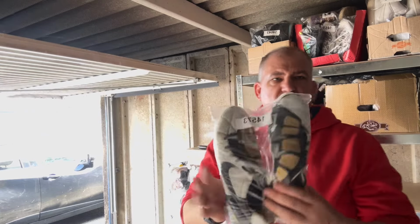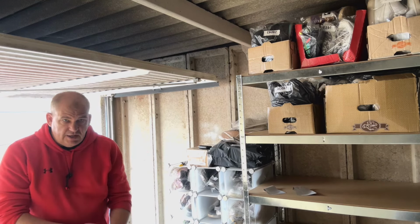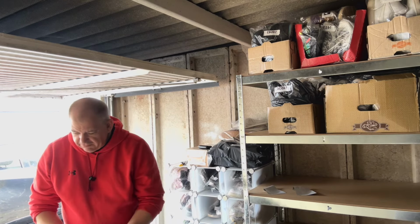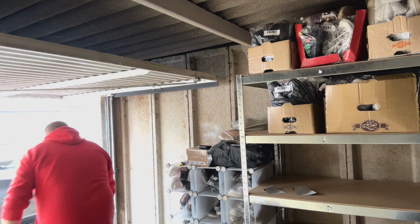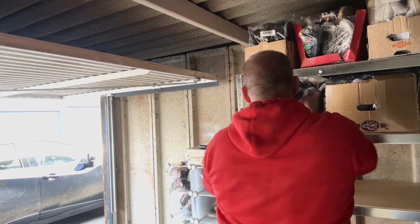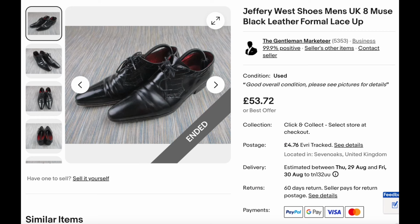All right, so these are actually football boots. They're the T90s, very vintage, those ones. I've described them as damaged. These are going international actually. So I didn't get anywhere near as much as they probably are worth. Yeah, I probably did. I probably got enough actually for them. Right, next we got a pair of shoes by Jeffrey West, 14646. That's that. These are quite cool. They've got a snakeskin effect on them. Straight in the bag.